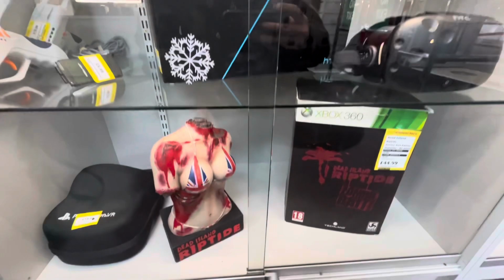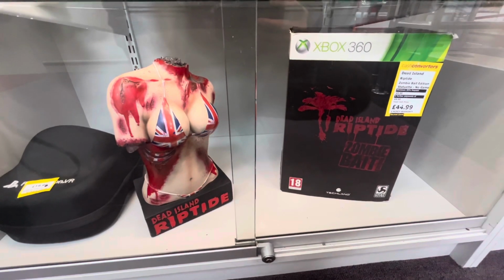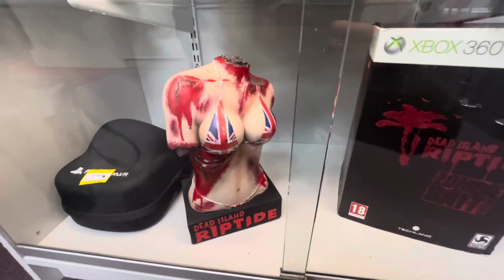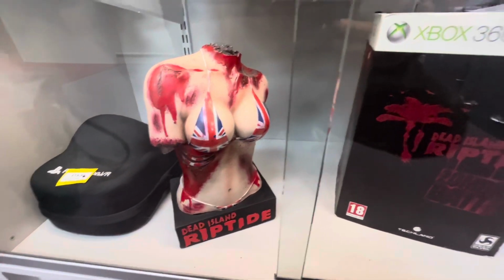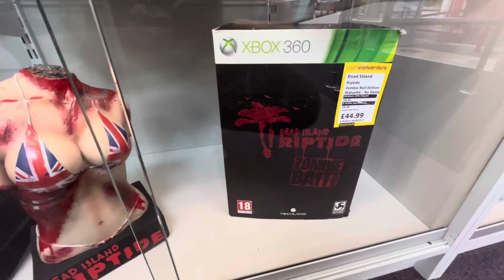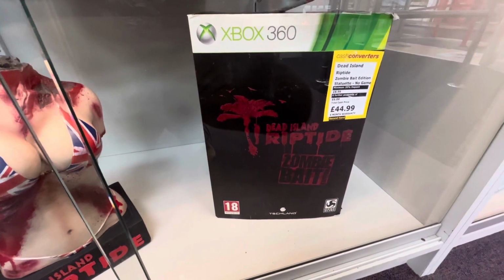I spotted this in Cash Converters, and I still think to this day this is one of the weirdest collector's editions of all time. For that reason alone, I was tempted to pick it up for 45 quid, but seriously, when they made this Dead Island Riptide collector's edition, what were the developers thinking? Definitely one of the weirdest collector's editions ever.